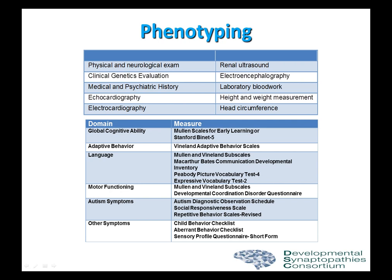So among these sites, we're hoping to recruit at a minimum 90 patients and closer to 100, with these 2 additional sites we just added with the support from the Phelan-McDermid Syndrome Foundation, UT Southwestern and Stanford. So we're going to be doing some very deep characterization.